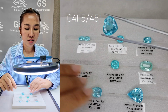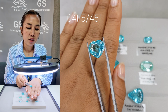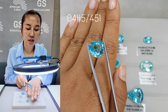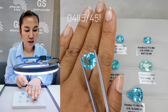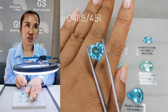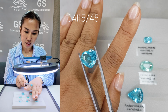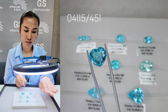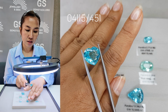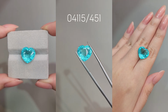Why? Because look at the size of the stone, 8 carats, and it has almost no inclusion. It's only a few tiny natural cracks. You cannot find this kind of piece much in the market because of, first, the size, 8 carats. Second, the color, neon blue. Third, the carat. This stone is considered a big jumbo piece.